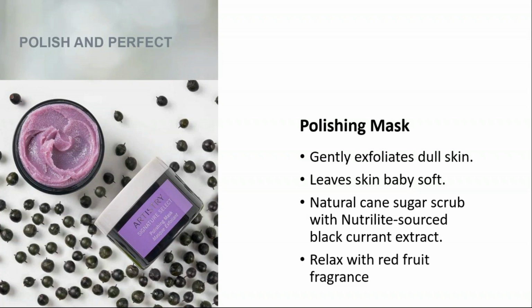And if you're doing a facial, maybe you might like to do the exfoliant on the back of the hand to show your customer the actual finish, so she can look and feel that finish and see it for herself. So you might like to try that.